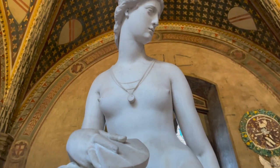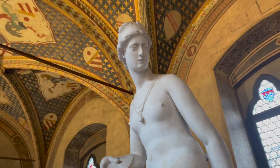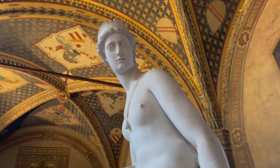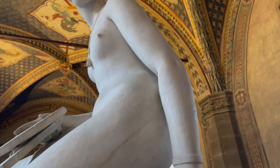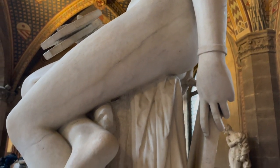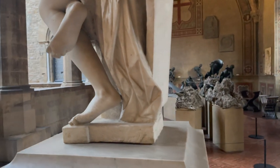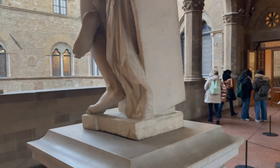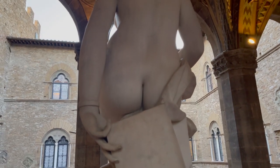As we head up to the Donatello room, we run across Giambologna's Allegory of Architecture. This statue was carved in the 1560s. The female figure holds a framing square, a protractor, and a compass, the tools of an architect. This, however, is a copy of the original, which is now lost to time.